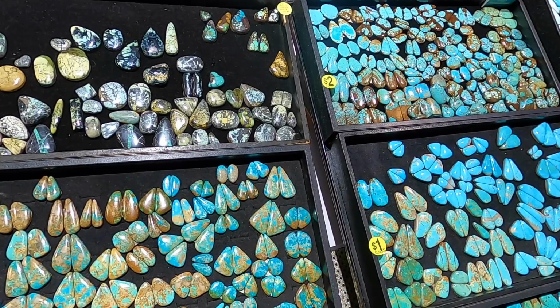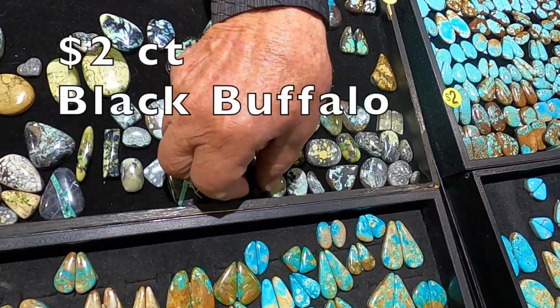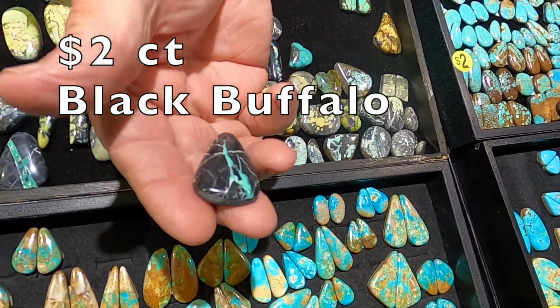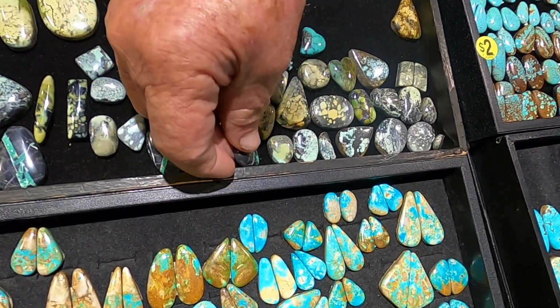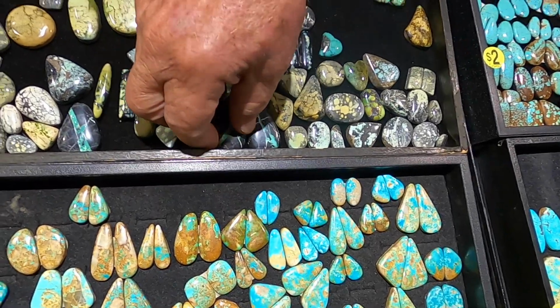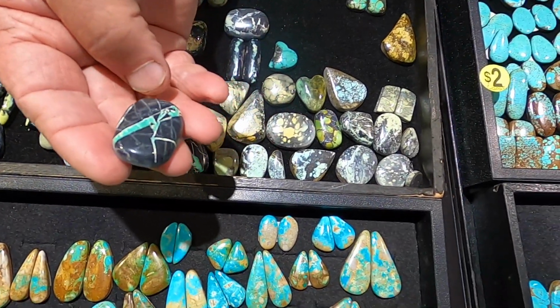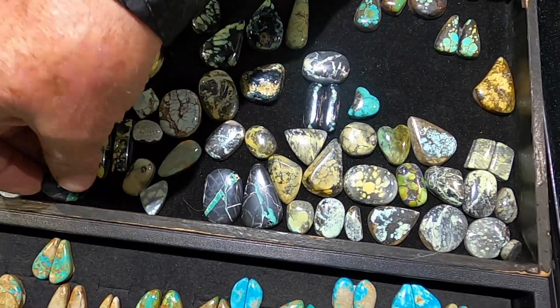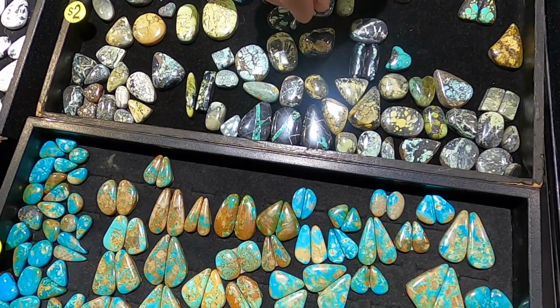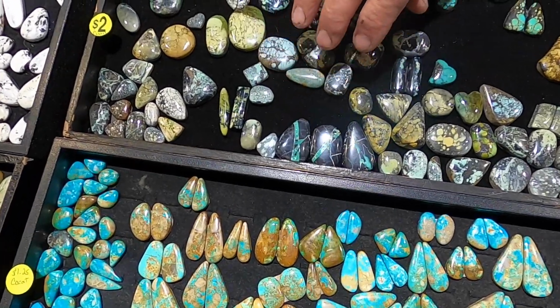Is it variscite? It's variscite. Very nice. It's in the exact same area the white buffalo comes out of. Yikes. See how it polishes? Stunning. And that claim is called black buffalo. Is it relatively new? Oh, brand new.